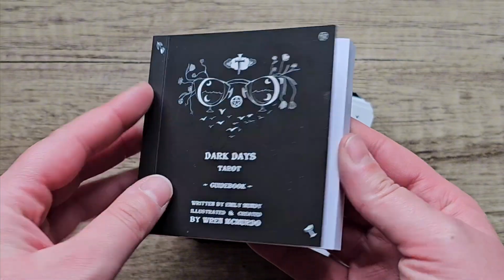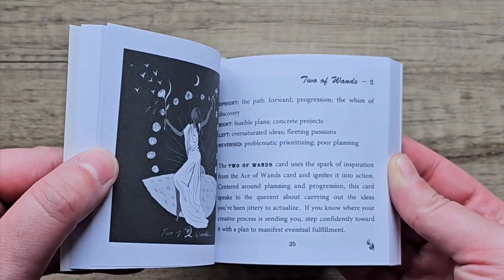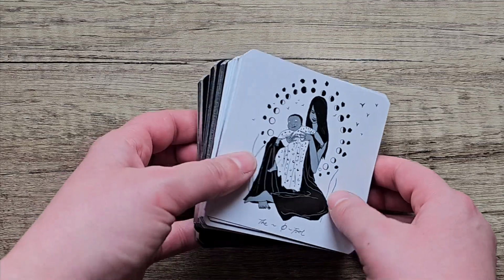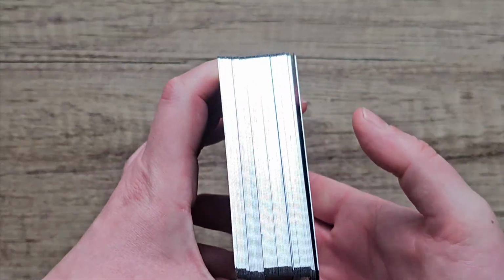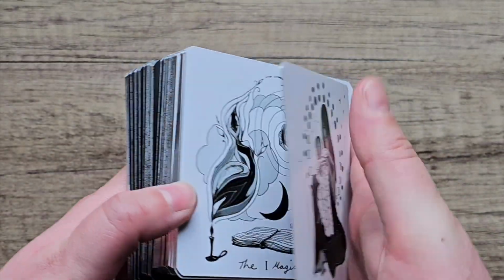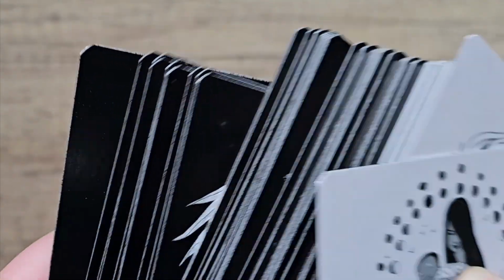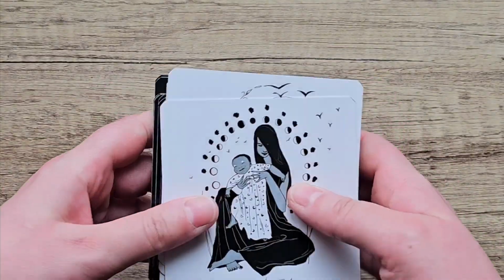So it comes with a guidebook and everything, and it's got a write-up for the cards, which is quite cool. I do like this deck, and its silver edging. And you can see I've used it a fair bit, where it's a bit banged up on the sides. I do like it.